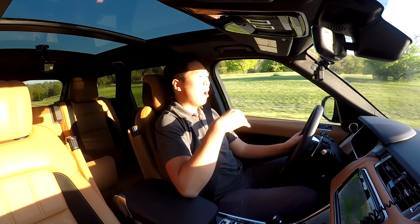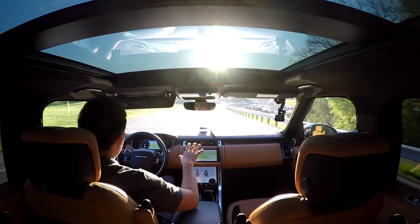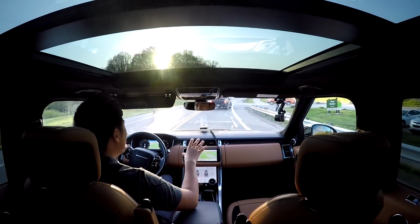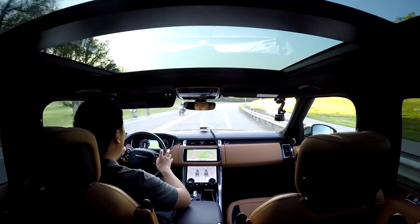The cameras are a lot better now. It is very sunny out right now, so I'm going to put this sun visor down. But this new system looks really nice. You can adjust the tilt of the screen to avoid glare. It's implemented nicely. It started off on, I believe, the Velar, and now it has moved its way across the Range Rover lineup, the full Land Rover lineup, actually.